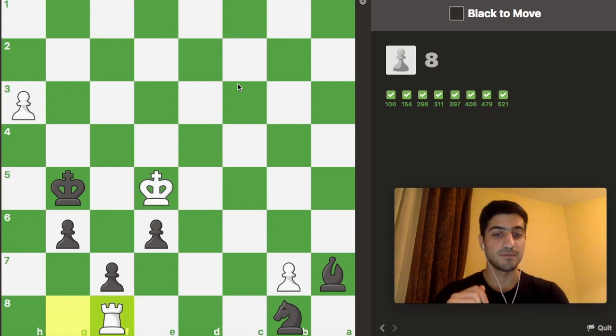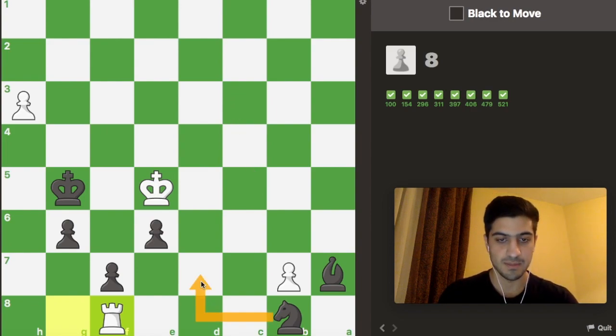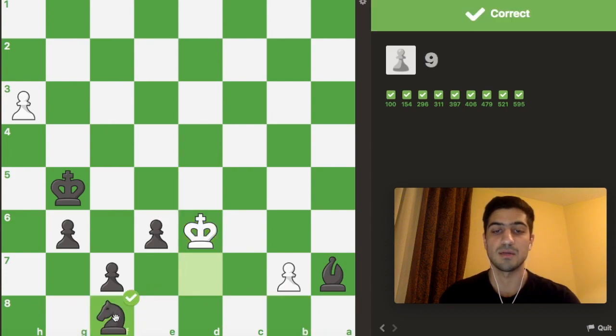Okay, black to move. What is the move here? There's a really nice check here we can give. We can put our knight on d7 and fork the king and the rook. Right after the king moves, because it's a check, the king has to do something about the check. So he has to move, and then we just take the rook. We don't have to worry about white promoting because we covered that square with the bishop, so we're good here. Here and here.